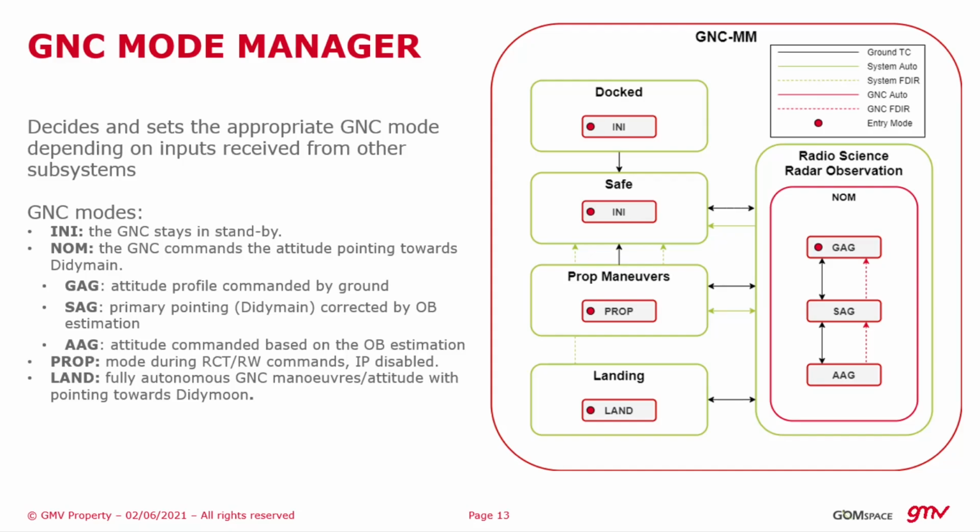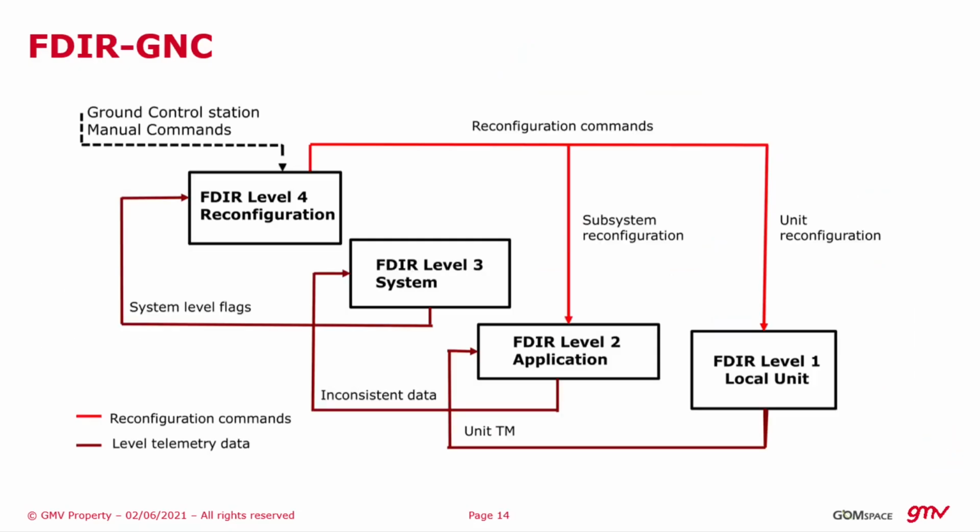During propulsion maneuvers, the image processing will be deactivated, and during the landing, the translational navigation will be activated to command the translational maneuvers. Then the GNC FDIR system will also be in charge of ensuring that all the inputs used by the GNC, and also the outputs, are okay, and try to detect and isolate any possible contingencies.